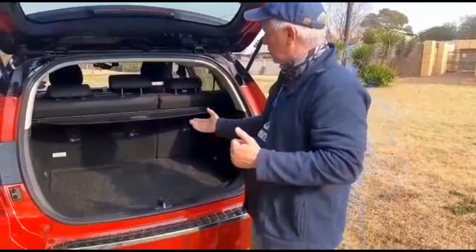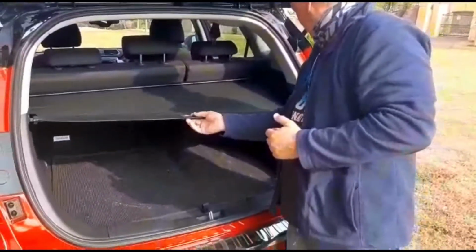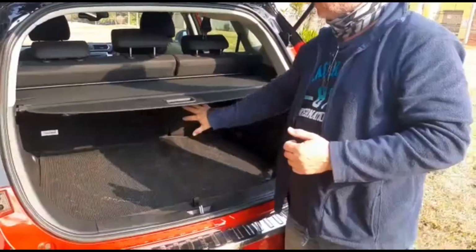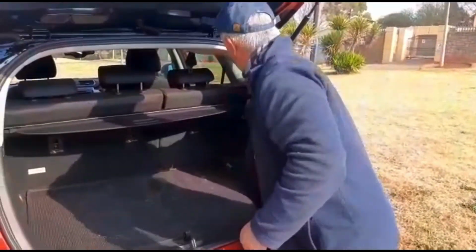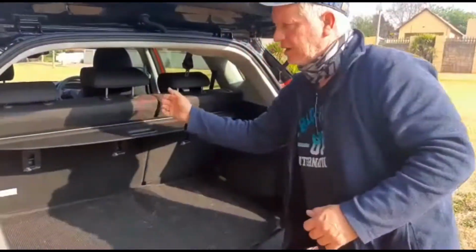Nice size boot. It does have this little extendable parcel shelf, which comes out and hooks in like that, which is great if you want to put something there that you don't want to come over here. So that's a nice little feature. This is very easy to click out. You just literally click it like this, and then you can take it out. So you click it out, pull it out.